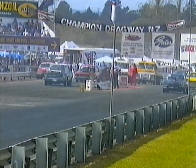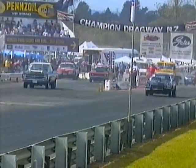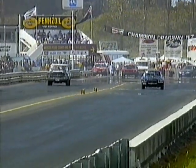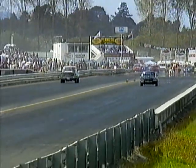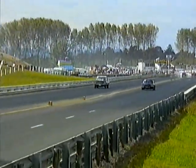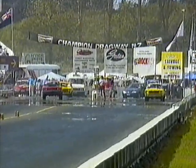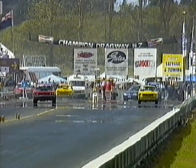Next match up, it's Chevy versus Chrysler. Delwyn Levine in the Plymouth Belvedere up against Craig Wall in the Camaro. Well, the Levine name is well known around drag racing circles here in Auckland region. Dave Levine won the top honour, top drag racer from last season. Delwyn Levine very much supportive, but Craig Wall getting the better of that race with the 12-1.